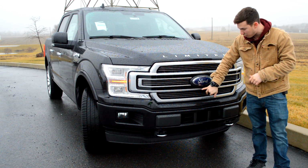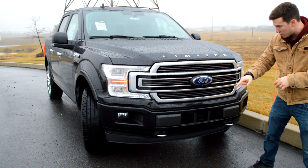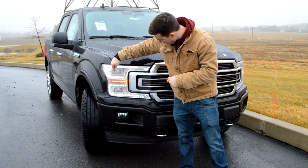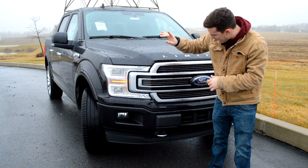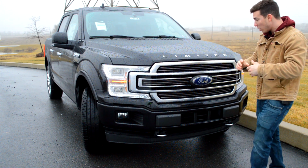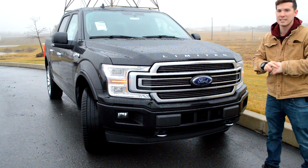Ford logo here with a front camera below that. You're going to have your two tow hooks down here. And as you can see, LED wraparound daytime running lights, and then you're going to have, I believe, LED headlights and LED fog lights. Overall, really commanding look on the front of this F-150.